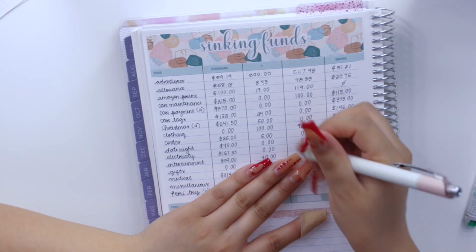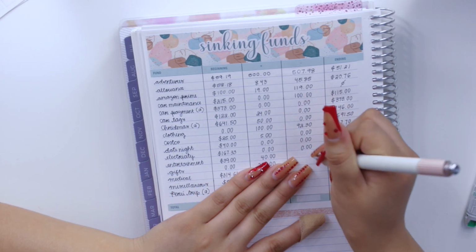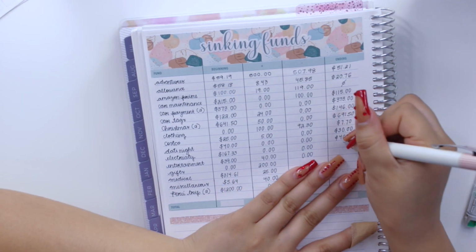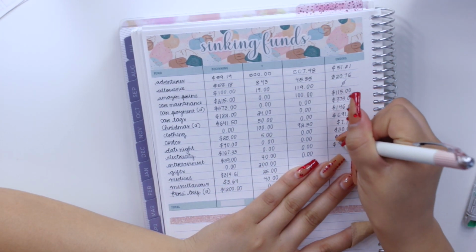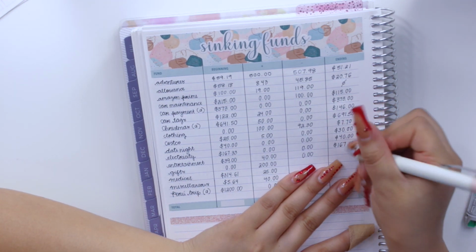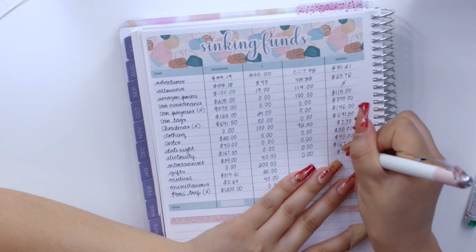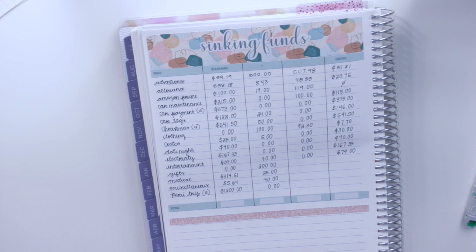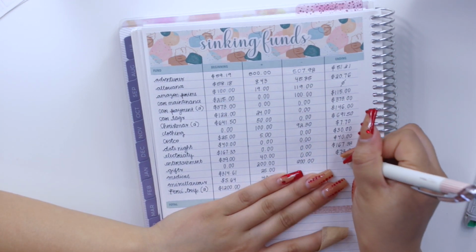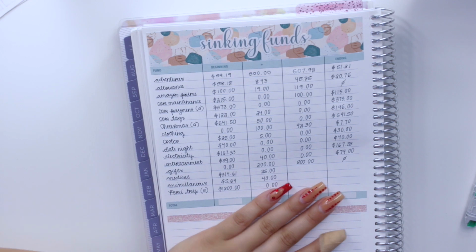Electricity, I did not pay for that this month, so 0. And I did not have any transactions for entertainment either. So this is 167 with 33, and this is ending with $79 there. For gifts, I believe I spent the full $200. Let me just double check. Yes, I spent the $200 that I added. So I ended the month with $0.